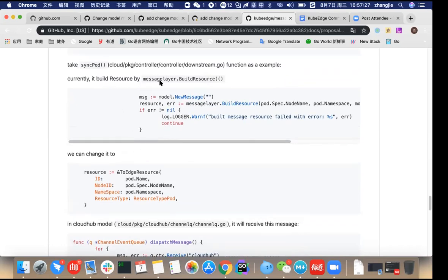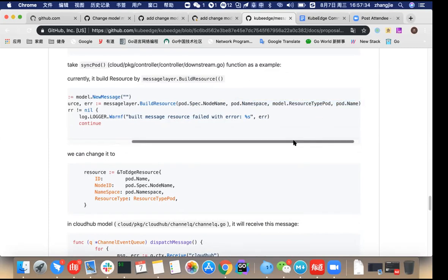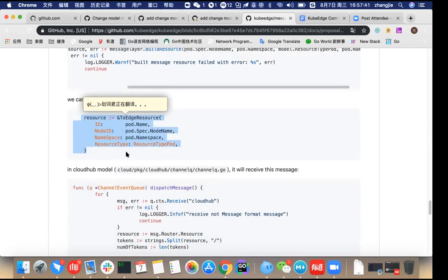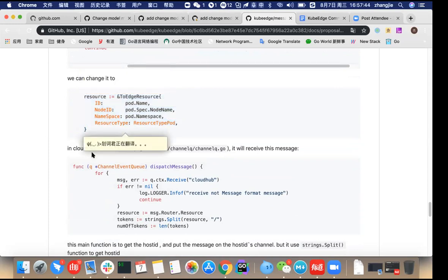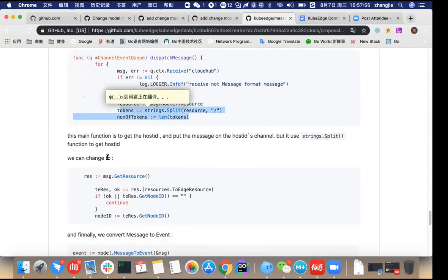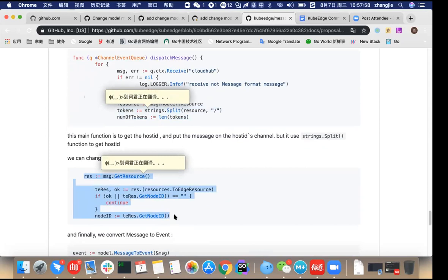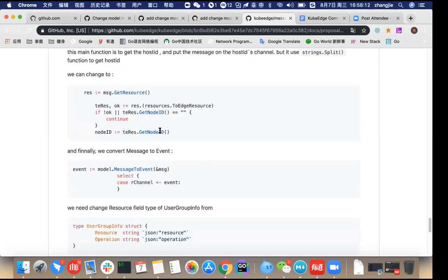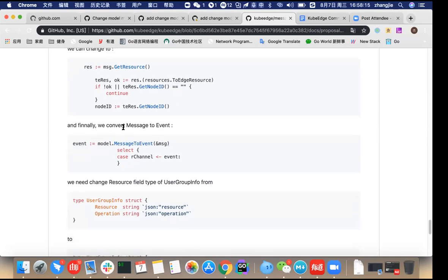Currently, it builds the resource by build resource like this. We can change it to this. In the cloud hub module, it will receive this message, but they use split to get the tokens. And we can change it to this: get the Go struct and then get the node ID. And finally, we convert the message to event.